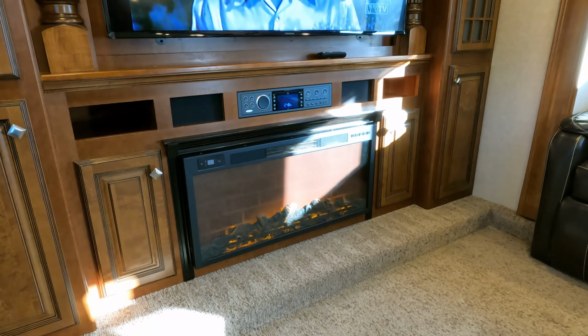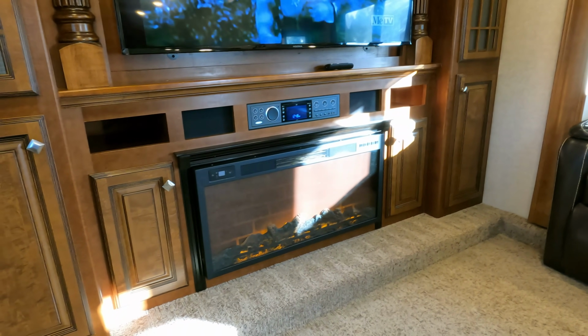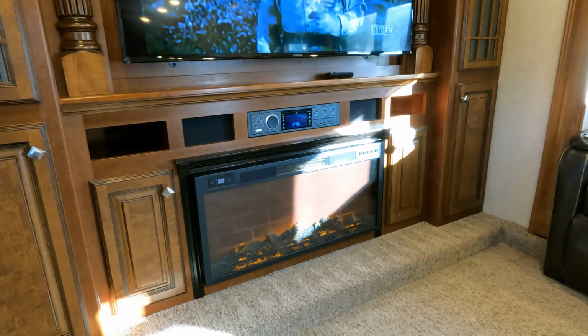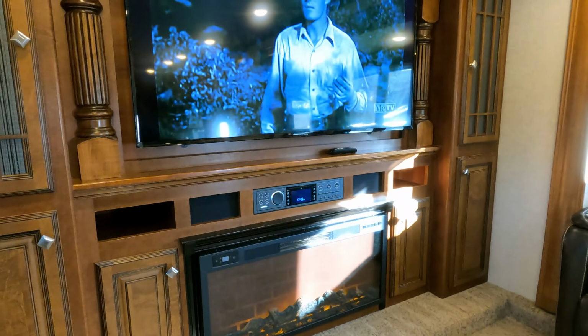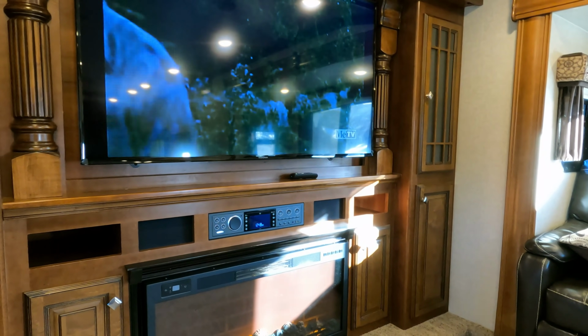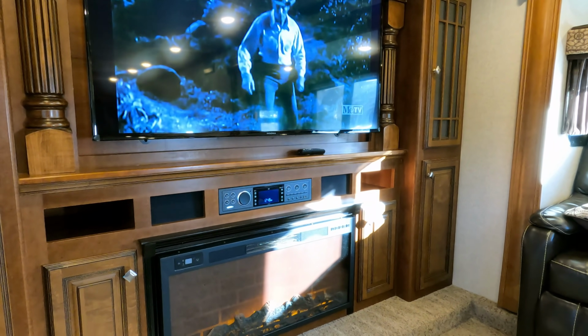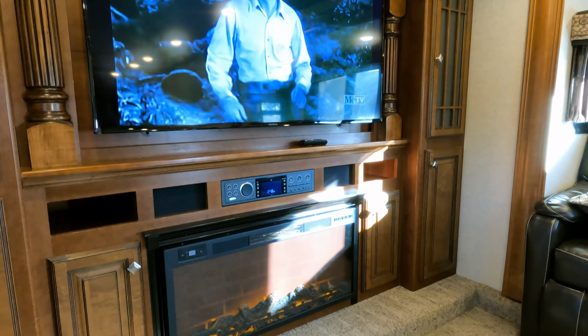It's got double 15,000 BTU whisper quiet ACs, which I've just got one on now at 72 degrees, and I've tried both of them. They both are ice cold. 40,000, I believe 40,000 BTU ducted furnace.